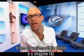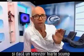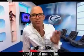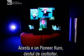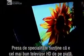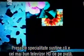It was designed to see just how good high-def pictures can be, and also to see whether a very expensive high-definition television is really that much better than a cheaper one. This is the rather expensive Pioneer Kuro. According to the specialist press, it's the best high-def TV you can currently buy.